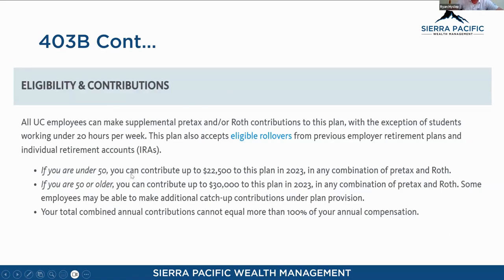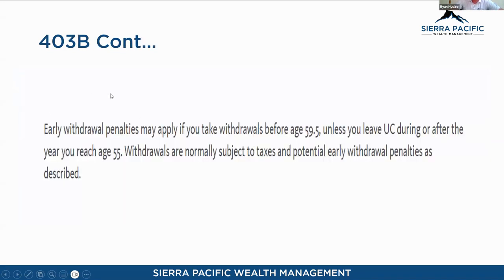All right, so continuing with the 403B, some of the limits this year. If you're under 50, you can contribute up to $22,500 to the pre-tax. If you're 50 or older, there's this thing called a catch-up clause, and you can contribute up to $30,000 in 2023. Again, your total combined annual contributions cannot equal more than 100% of your annual compensation. Meaning if you're 52 years old and let's say your annual compensation was $28,000, you would not be able to contribute $30,000 to the plan, obviously, because there's not $30,000 there to contribute to the plan. All right. Just remember, early withdrawal penalties may apply if you take withdrawals before age 59 and a half, unless you leave UC or retire prior to the year you reach age 55. There's something called 72T where you can take equal distributions starting at 55 and not pay a penalty. But all the withdrawals are going to be subject to ordinary income taxes regardless, unless you do, of course, the Roth contribution, and then it wouldn't be subject to taxes.